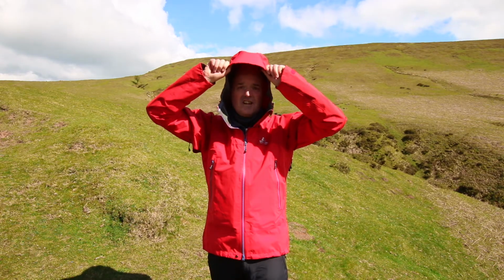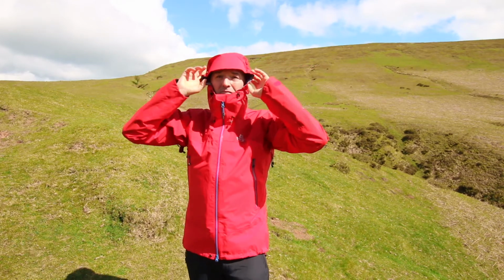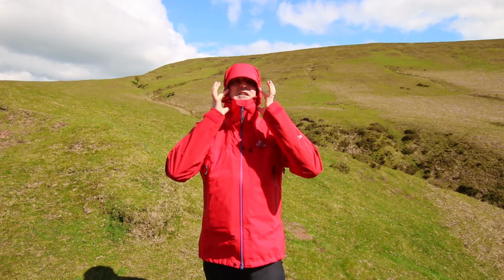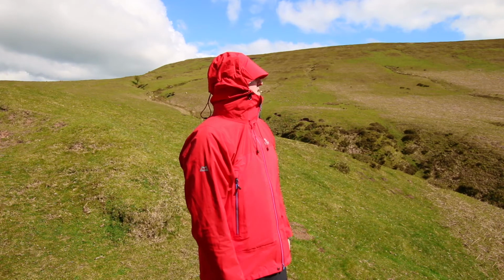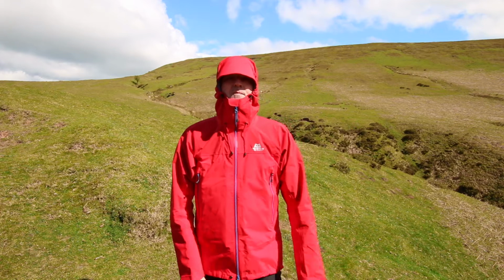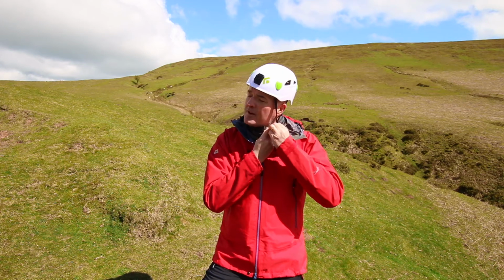So as you can see, unadjusted, it's quite big, it's quite baggy. You zip this up, you've got a cord adjuster at the back here. You pull that, it takes all that volume out of the hood and it sits nicely just on top of my head. And you've got two toggles here. Pull those down and that pulls in at the side, so I'm now fully protected, what I call a full face closure. I can still turn my head and get full vision, and then the wired peak I can shape to suit whether I'm wearing goggles or I just need to keep the sun out or whatever. And if I slacken that off, get some room in it, you'll see that it'll fit nicely over a climbing helmet as well.